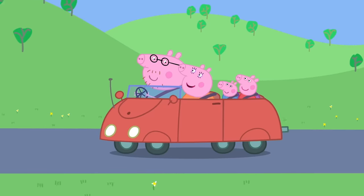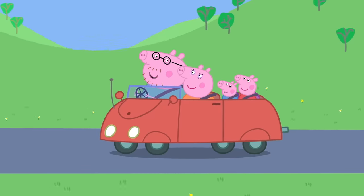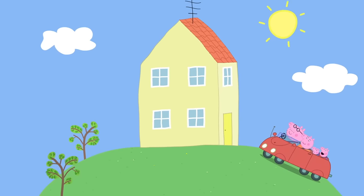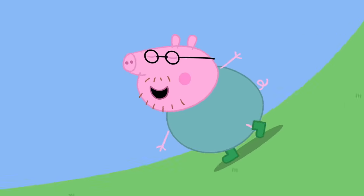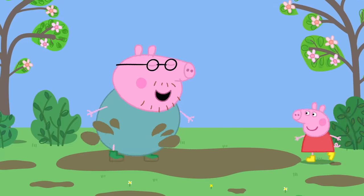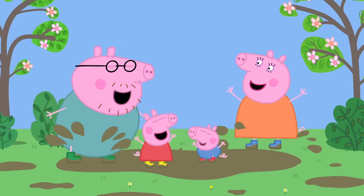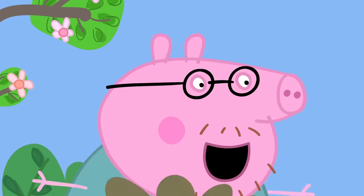Daddy Pig, did you have a perfect day? My perfect day starts when we get home. Daddy, what's your perfect day? Come and see! Whee! Daddy Pig is jumping up and down in muddy puddles. Everyone is jumping up and down in muddy puddles. It's the perfect end to a perfect day!